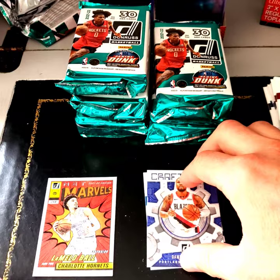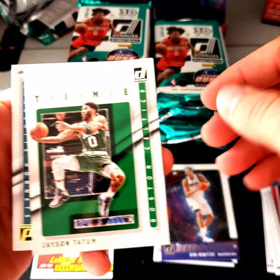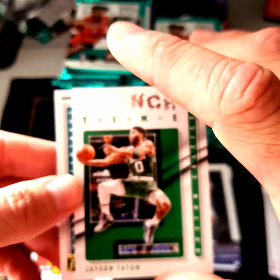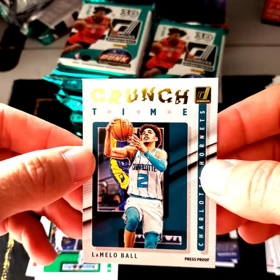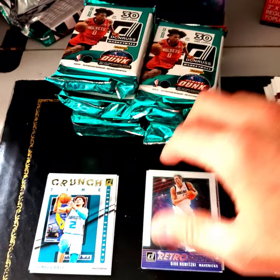Little Dirk Nowitzki. And a Jayson Tatum Crunch. I like the cereal box one that they had a few years ago. Maybe that was 2 years ago. Could have been last year, too. But this one's okay. Cereal box one, way better. Oh, and another press proof. Crunch time. LaMelo Ball press proof. Look at that, man. Pulling LaMelo like crazy right now. First pack, two LaMelo press proofs. I ain't gonna knock on that, you know.